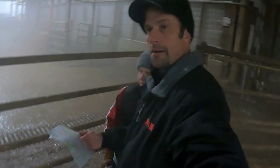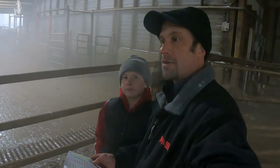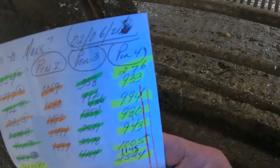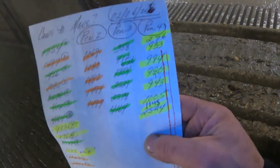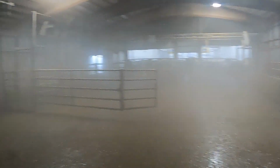So now we have a list of cows to move out of the fresh pen that have been fresh 3 to 4 weeks, and we are moving them to different pens. So we have pen 4, we've got 2, 4, 6, 8 cows to move out, and pen 4 is actually up here in the holding area right now. It's really steamy in here because of the cold, so it's hard to see. But we're going to sort them out of here at pen 4.